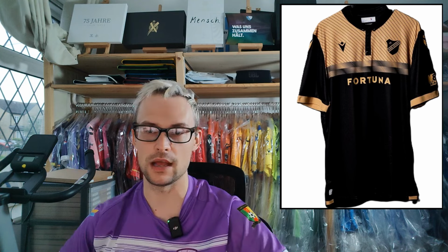Baník Ostrava, another Macron shirt. I think it's just the colour. Black and gold once again. There's nothing necessarily about their style. I just like the sort of diagonals. I like the fact that it's almost half and half. They've got this weird thing in the middle here. It's really, really classy. I don't have too many shirts from Czech Republic. This one I don't think is going to be available to buy unless you buy directly, but I think it's a great colour. It looks amazing.